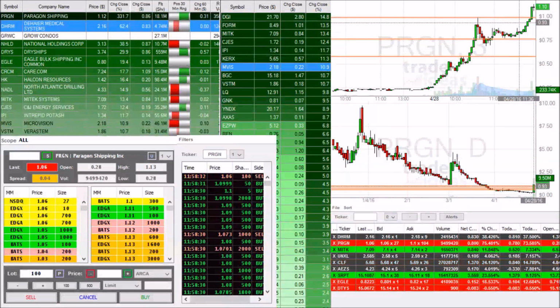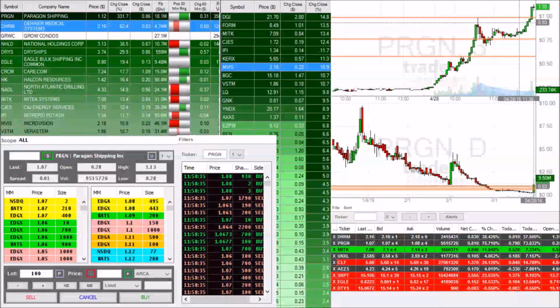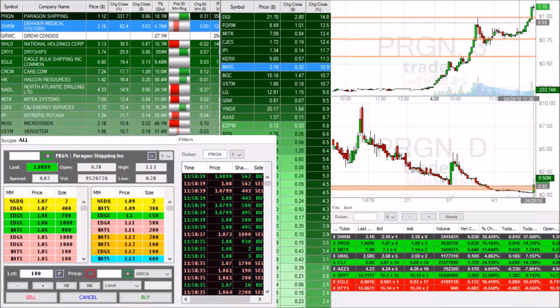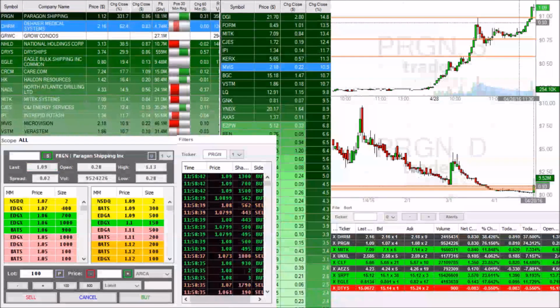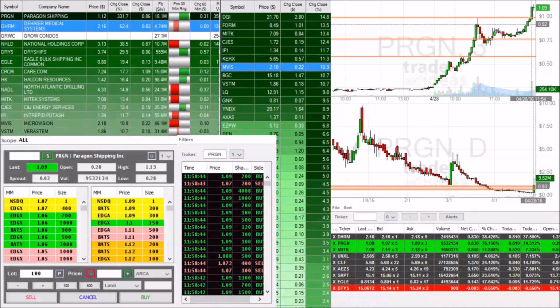Again, if this falls back to $1, it has $1 support, 113 high of the day. If it falls back to $1, you do want to be careful. This can crash very quickly. But right now we are in the mid activity of a $1 break, and this can move all the way up.